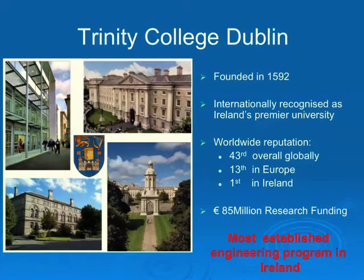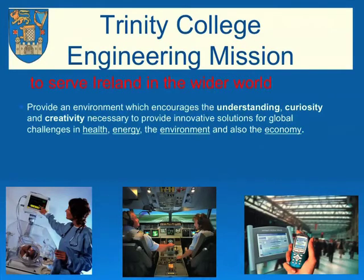which I can talk to you a bit more about, my own work and how we're doing some of that kind of stuff. And the School of Engineering in Trinity is the oldest school of engineering in Ireland, and as such it has a long history and a well-established engineering program.